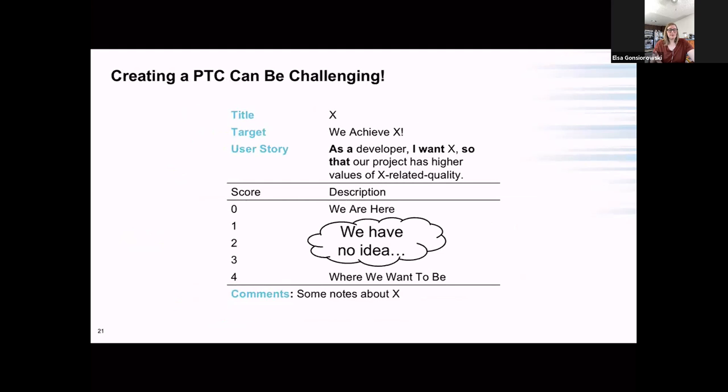So creating a PTC can be quite challenging, although it looks simple. There's a lot involved. Picking a title and target, you know, picking what X is might be the easy part, but getting everyone to agree on this aligning user story can be a little bit more challenging. You really do need to have a meeting with everyone in the room and really discuss what perspective you're all coming from. So as a developer, I want X so that our project has higher quality or better practices of X.